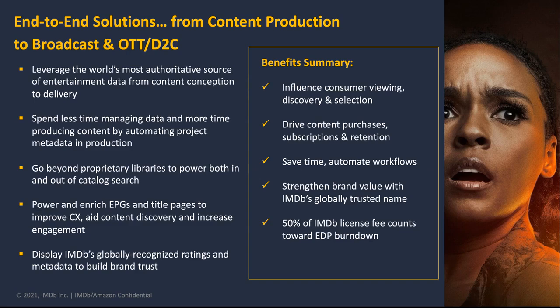A couple other use cases before I turn it over is end-to-end solutions. So customers are using our data to enrich their customer-facing title pages and their EPGs. So we offer plots, ratings, posters to really make sure that their experiences are engaging and that they're retaining customers and growing their customers. So it's not just behind the screen, but we also are powering a lot of entertainment experiences for customers to actually see.